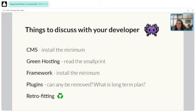Again, with frameworks, install the minimum again. So if you're using something like Bootstrap, or Materialize, Vue.js, just install what you need. Plugins, keep it to the minimum. Just as an example, I was looking earlier at WordPress, and they're advertising 59,580 free plugins. So definitely find out what plugins you're using. Can any of them be removed because you're no longer using them? What's the long-term plan? A lot of plugins will need regular updates. And then retrofitting, because if you've already got something built, that doesn't mean you can't improve it already. So definitely discuss all of that with them.